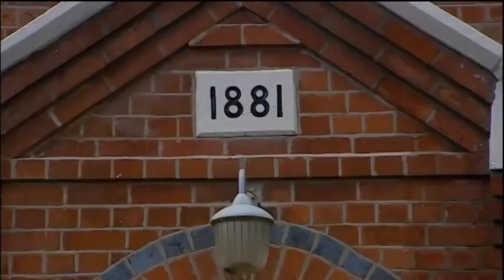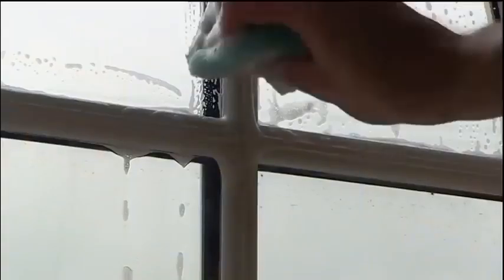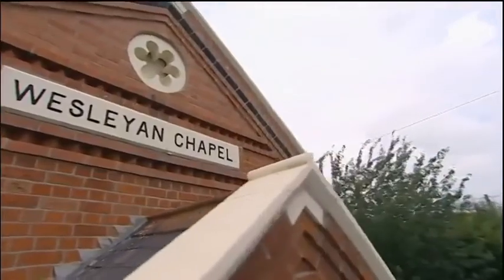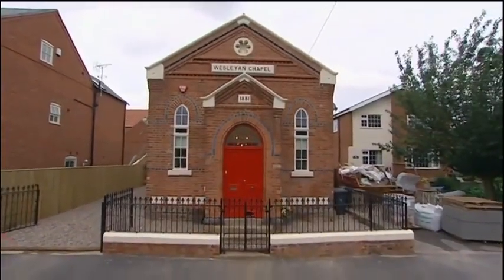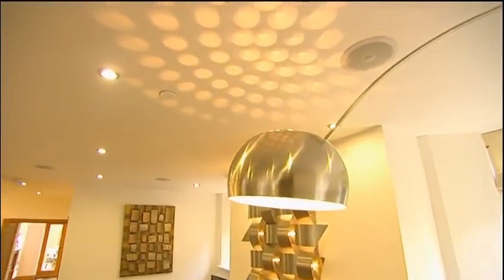In Wysall, Steve Lum's chapel conversion is also at an end. He's about to find out whether standing by his decisions has paid off. Over the course of time, I think my expectations have been managed down a little bit. In Wysall, Nottinghamshire, 7 months after he started, Steve Lum has finished his development right on schedule. Inside, regrettably, it's unrecognisable as a chapel, but it is undeniably a modern home.